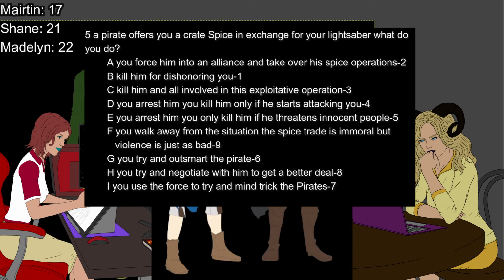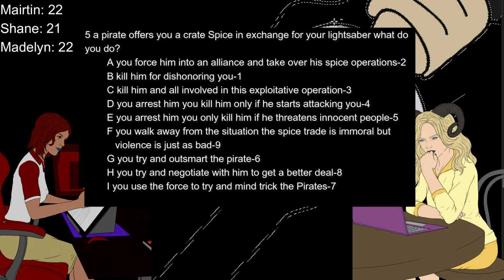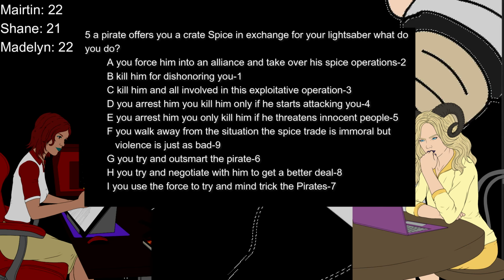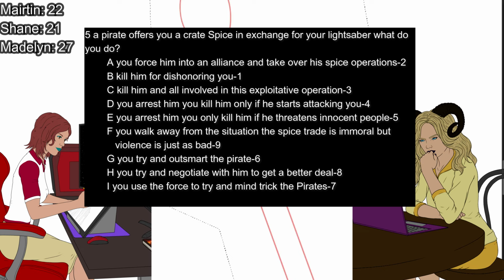E for Martin? You arrest him and only kill him if he threatens innocent people. Yeah, the problem for me is I'm literally looking between D and E, because if either of those, if A or B, then C. I guess give her the benefit of the doubt and give her E then. Okay, so they both got the same answer.